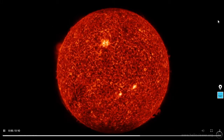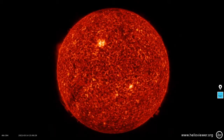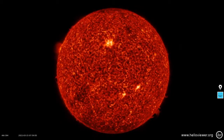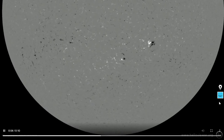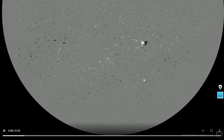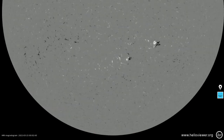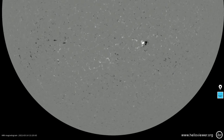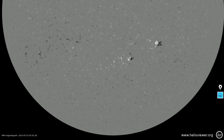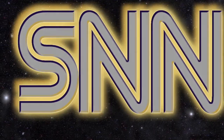Here's another full disk image in 304 angstroms, the UV emission spectra of ionized helium. And we're going to show you a close-up of the southern hemisphere in magnetogram to show you the new sunspot forming. So if you keep your eye on this area right here, you'll see the magnetic organization of a new beta-class sunspot group, likely to be named later today, Sunspot 2810. And we've got more custom images of the local yellow dwarf for the end of the video.